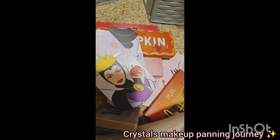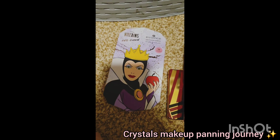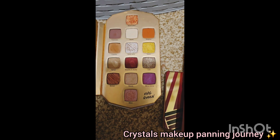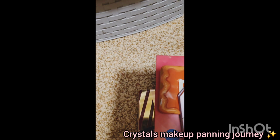So the last drawer I was going to show you today is for my eyeshadows. This is, I want to say I got this from Ulta. This is from Essence. I think it was half price. This is the Evil Queen, and it's actually really pretty. Haven't used it too much, but I do like it.